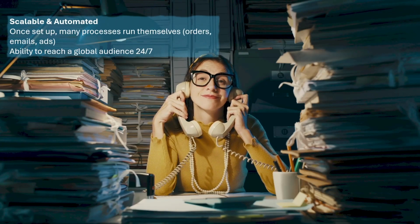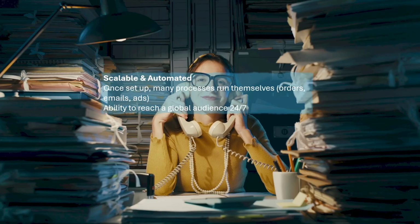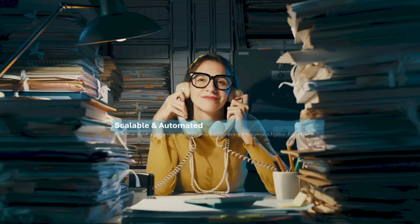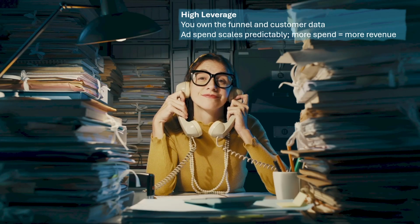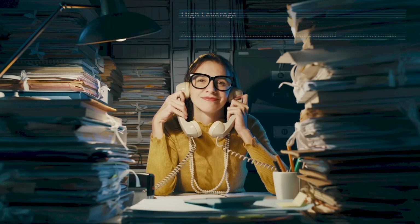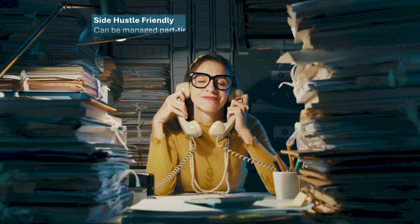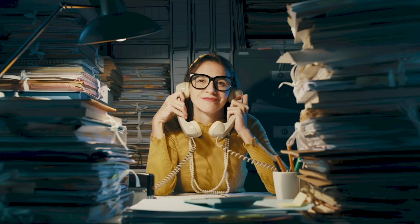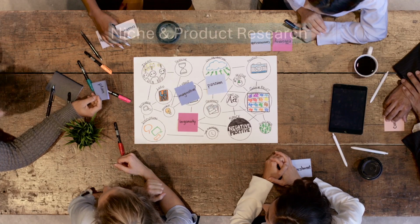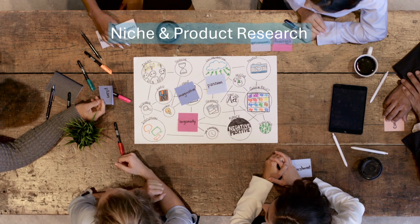On top of that, most of the heavy lifting can be automated. From capturing a lead to fulfilling an order, you can build systems that run in the background. This means you can scale your ad spend and your revenue will grow proportionally without you having to be online 24/7. Finally, from a side hustle perspective, you can manage everything from a laptop or even a smartphone. That's why this model is so accessible to anyone who wants to start earning extra income without quitting their day job.